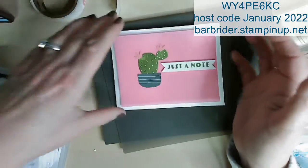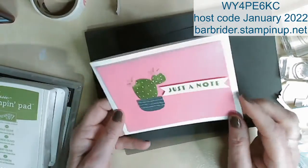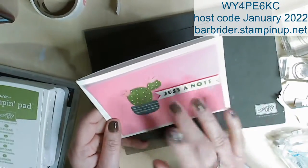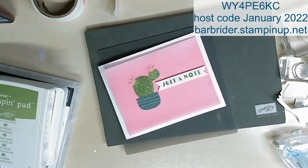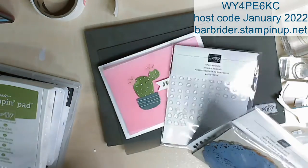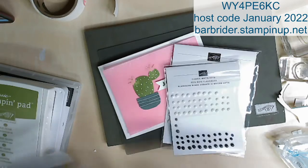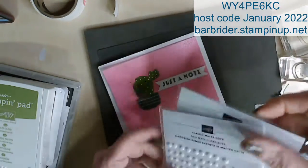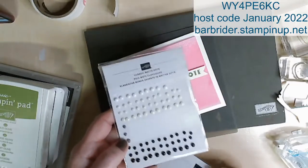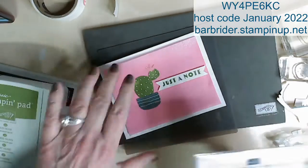Now, what could we do? We could add some gems on here. Should we do that? We do have some green in our holiday rhinestones, so let me just grab some right here and see what we want to use. We've got those. Oh, this would work. Since we've got lots of sparkle already, how about our new matte dots? Let's use those. And let's bring some more white in here.